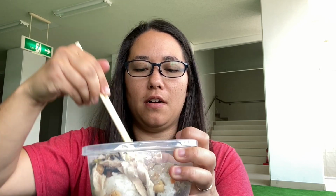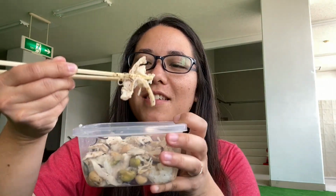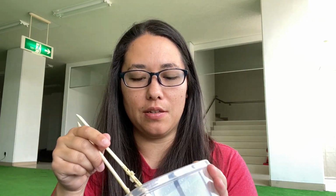Just mix it all. I recently found out about this mixture, and I'm in love with it. Get a good chunk right there. Itadakimasu. That is so good. Because I can switch out the rice with a salad base if I want to, because they sell that at 7-Eleven, like a packet. And it just makes a really good salad too.